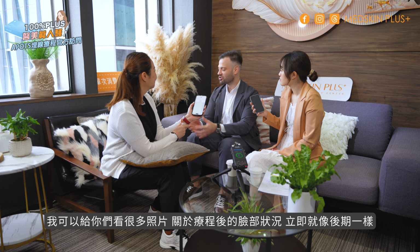I can show you many pictures of how the face looks immediately after the procedure, and regular people will not see any swelling on the face. Of course, within 2 or 3 days you will see some swelling, but it's not that prominent actually. And of course, it depends on how much thread we put inside.